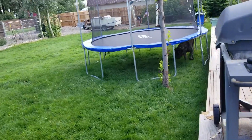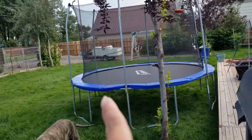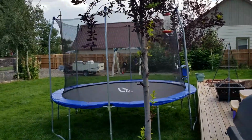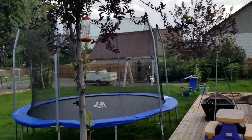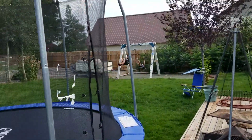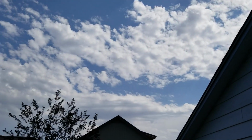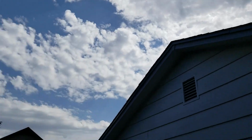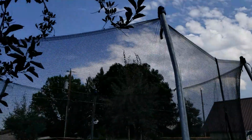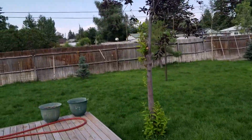Here's our new trampoline. The whole thing is not new, we just bought a new mat and new padding. The kids are playing over there, swing. It seems like it will go into rain. See how the clouds are? It's dark on that side there. So we need to cut it before it rains. That's what we're gonna do today.